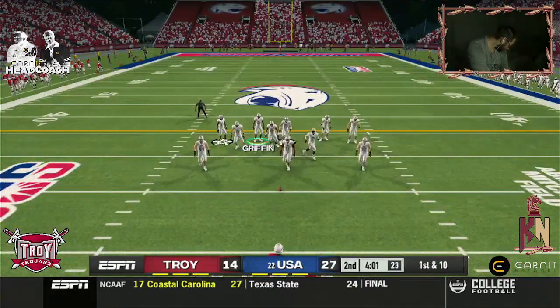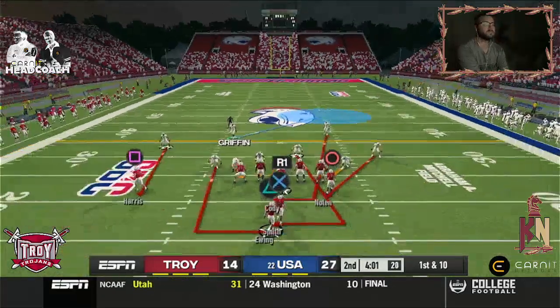It was a pretty one-sided first quarter, but I wouldn't be surprised if things changed in a big way before halftime.